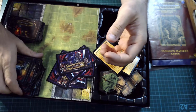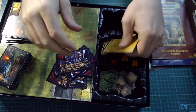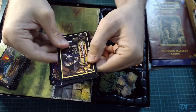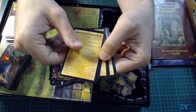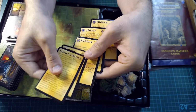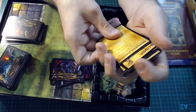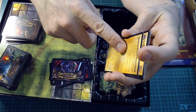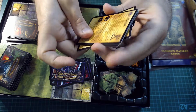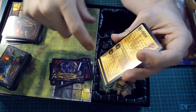Right, cool. So what we've got first are the player cards here. These are for the players, so there's one card each for the player characters, one card each for the Dungeon Master. Now these will tell them such things like, here it's just got the rules for the Dungeon Master, what he can do. Here it's got a bit of blurb about what she is, a sneak, she's a thief, she can search traps using this dice.